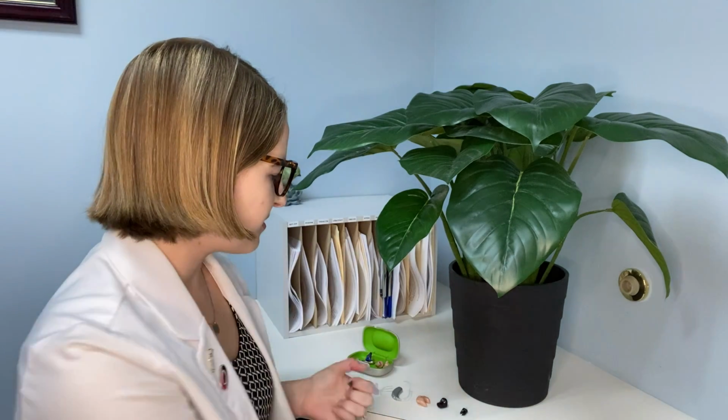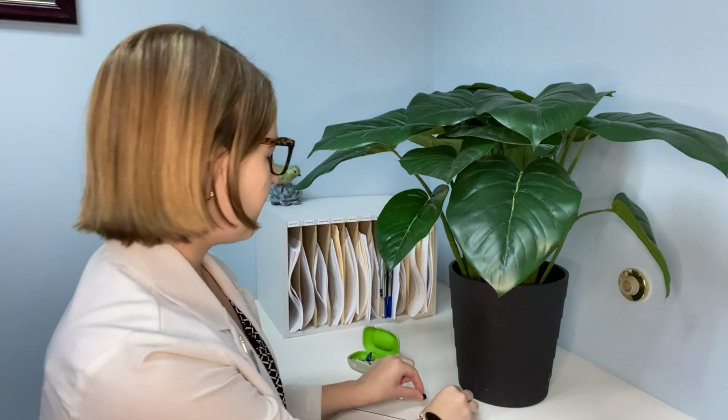There are the ones that go behind the ear like this. There are ones that go in the ear, different sizes and colors of ones that go in the ear, and there are really big ones that go behind the ear. And the two factors that really go into which style you end up with are the degree of hearing loss and configuration of hearing loss. So how much hearing loss you have and in what pitches, and your lifestyle needs.